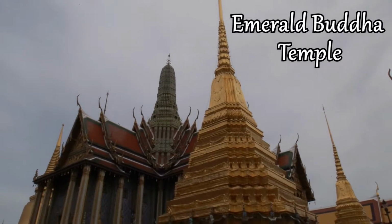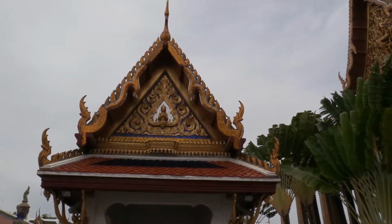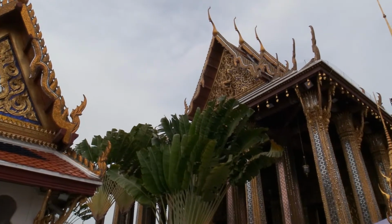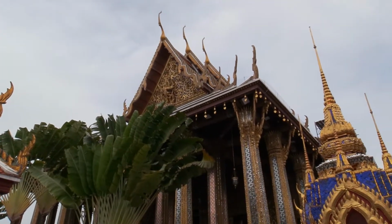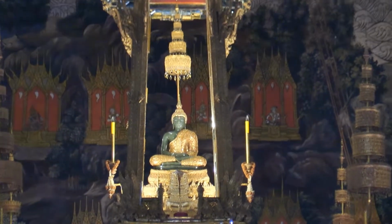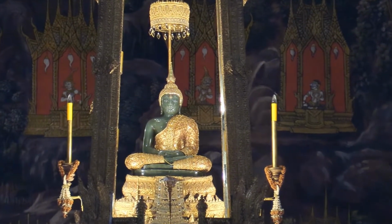The royal chapel is called the Temple of the Emerald Buddha. It contains a sacred image venerated as the protector of the country. Did you know that, according to a legend, this green statue appeared when lightning struck an old temple?